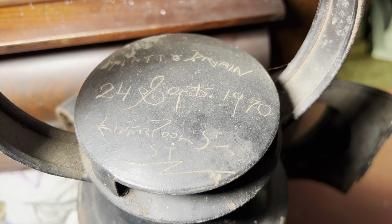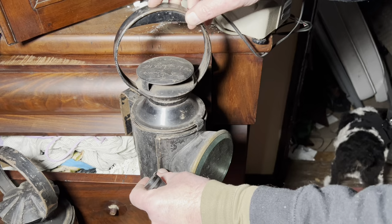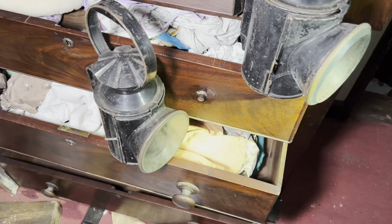Where's Liverpool Street Station? Is it in Liverpool? It's not Liverpool, is it? London, that, isn't it? Liverpool Street. Yeah, it might be. So they're from the railway, aren't they? Railway lamps. That's so good. I think it's for people that used to work on... Mending rails and stuff. Maybe. Could be wrong.